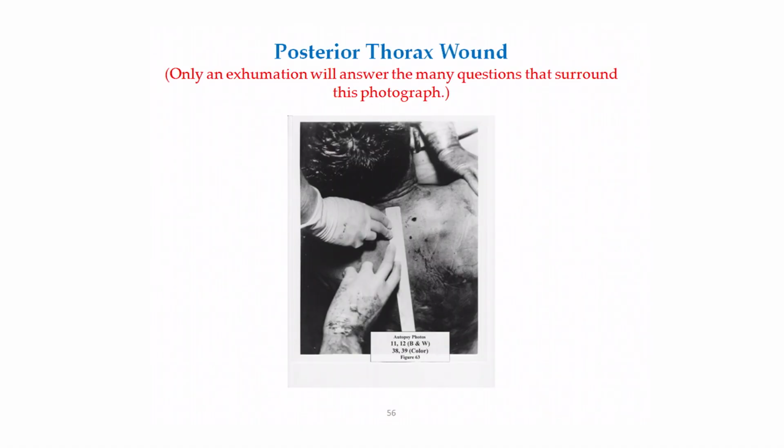This is an image of the back wound. There were so many questions about this wound that they will never be answered unless there's an exhumation of the president's body. If there ever is such an exhumation, it may not take place for many decades until a lot of the emotions surrounding this subject have attenuated.